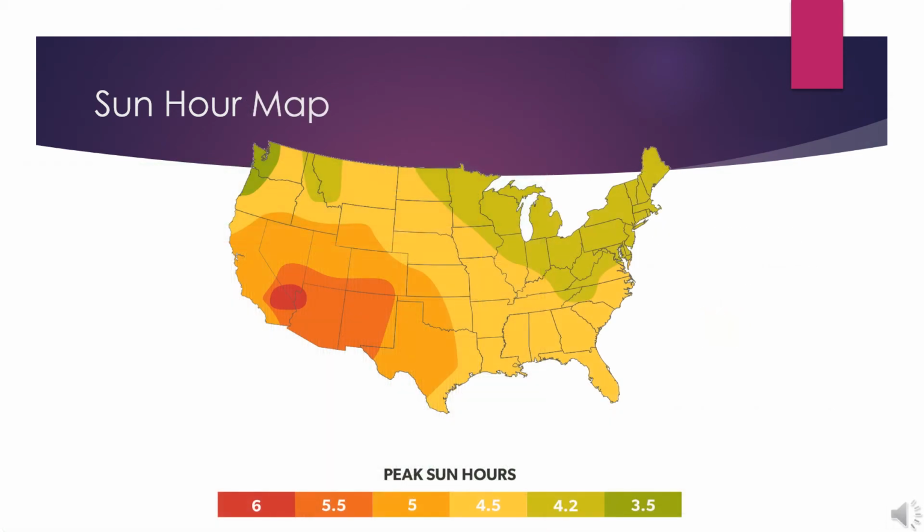You can see from this map that the sun hours run about 3.5 hours around Seattle and maximize around Las Vegas at 6 hours in the wintertime.